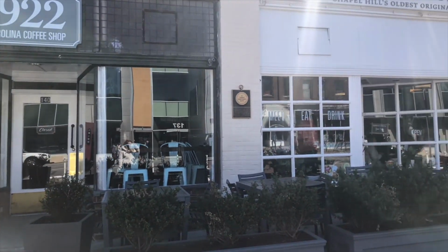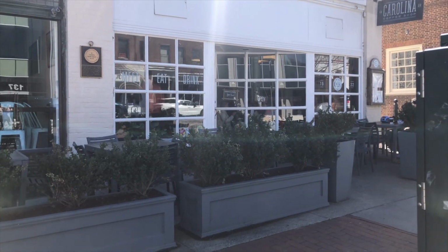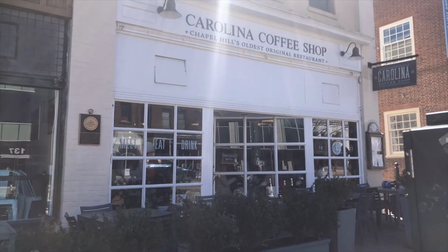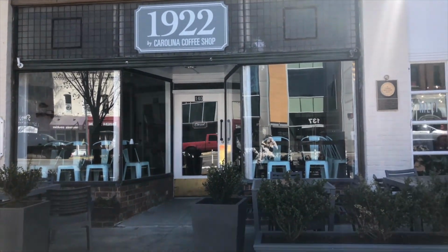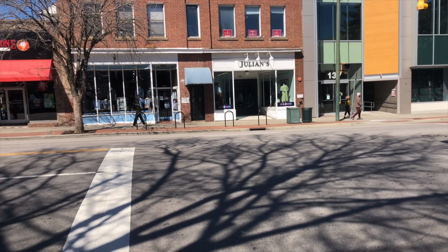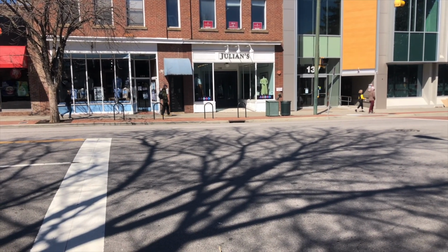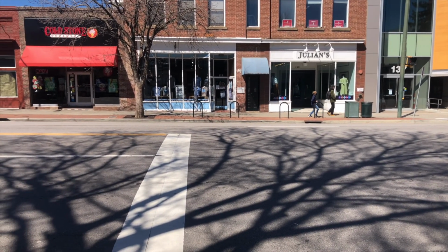And this is Carolina Coffee Shop. It's Chapel Hill's oldest original restaurant. Really cute breakfast place, lunch place, brunch place. Just super, super, super cute. Classic UNC. And across the street, we have the CVS, you have Julian's, which is an old school menswear, women's wear store. They originated the Argyle that's on the UNC uniforms. Really cool.